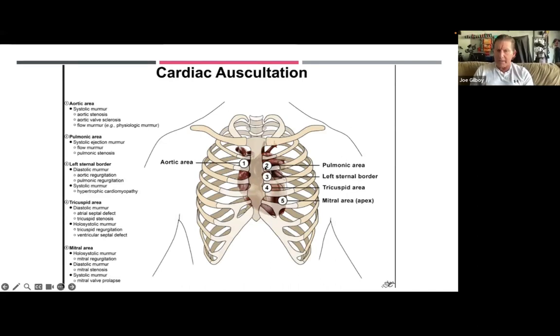Right, it's over here on the left. Okay, does that make sense to everybody? It's on the left. And then we start coming down the sternal border. And then there's the tricuspid. And there's the mitral. Remember, mitral's on the ground. That's the one we did in the left lateral decubitus position. We pushed the heart to the front to hear it.